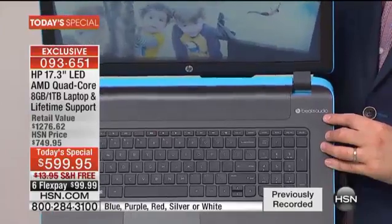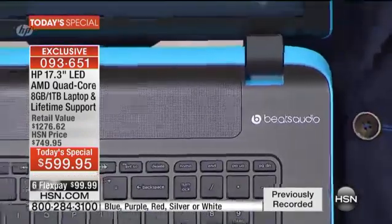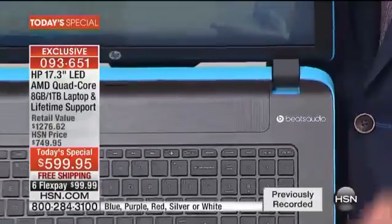Beats Audio is inside. So when you're listening to your favorite music, when you're playing games, when you're listening to your videos, it will sound better because it's been tuned by the finest ears in the industry. You hear music the way the artist intended, and it really does bring so much more into the music itself.